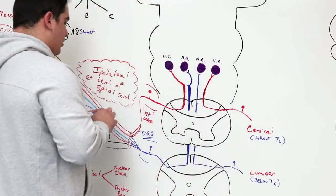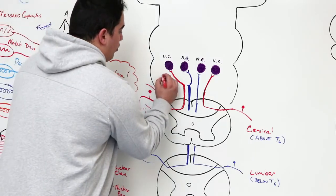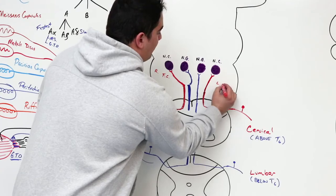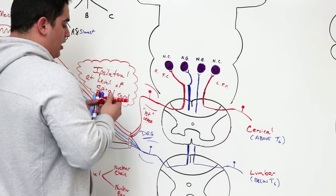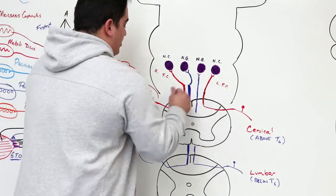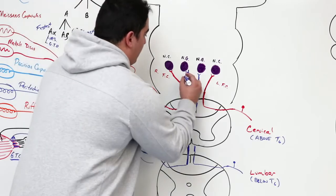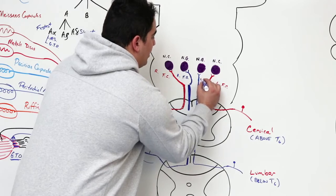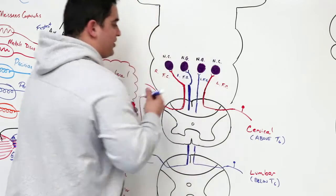Okay? So what do we have here collectively, guys? We have the fasciculus cuneatus, which are the ones that are in red. And this is going to be the right fasciculus cuneatus. This is the left fasciculus cuneatus. Then what are these blue guys here called? These blue guys here are going to be called the fasciculus gracilis. This is the right side. And this is the left fasciculus gracilis.